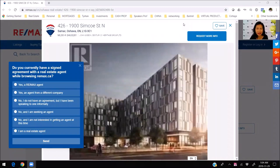Okay, so this is the web link that I got. So I don't know anything about the property except that it is this address here in Southern Ontario in Oshawa. I'm familiar with Southern Ontario because I grew up there. So I know where Oshawa is.